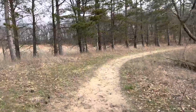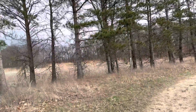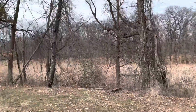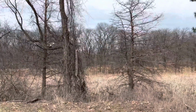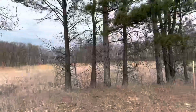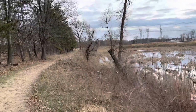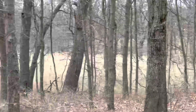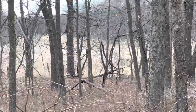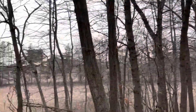This back section of the trail must be where all the birds are at, because the geese are over here. I just saw a blue jay somewhere. Can't find him now, but there's also the red-winged blackbirds that are singing occasionally. There was one. That's nice to hear. Oh, I just got a glimpse of the bluebird flying away. I almost never get to see the bluebirds out, so it's cool getting to see them. There they go.